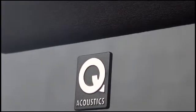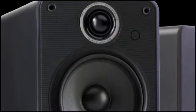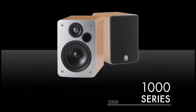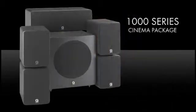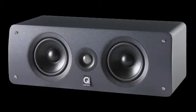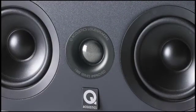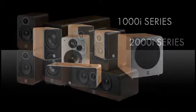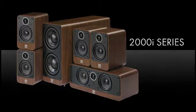Established in 2006, Q Acoustics loudspeakers have been an outstanding success from the start. Its first products, the 1000 series, sent a seismic shock through the UK loudspeaker industry, received unstinting praise from reviewers around the world, and scooped numerous prestigious awards. More awards followed, with the later 1000i and 2000i series speakers.